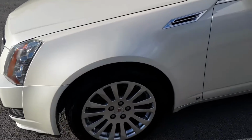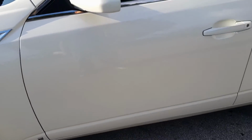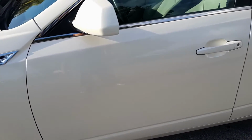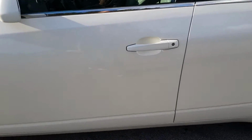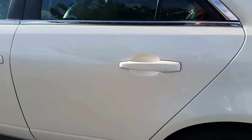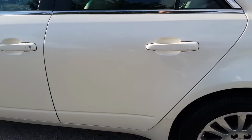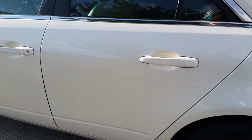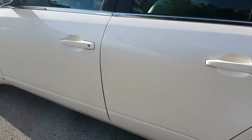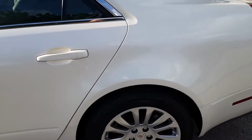Front fender on the driver's side, that's been replaced and painted, looks perfect. Taking a look at the driver door, also has been painted and replaced. Looks good, perfect condition. Rear door on the driver's side also was painted and replaced. So the only panels that were replaced on this car during the accident was the rear door, front door, and fender. They're in beautiful condition.